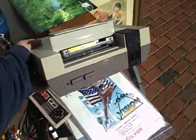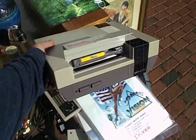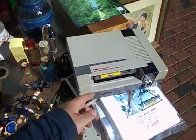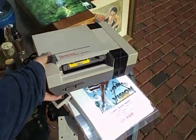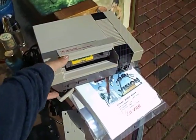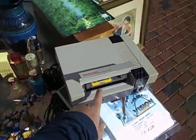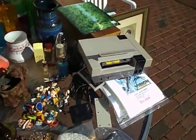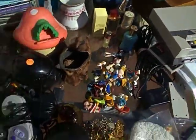Got this Nintendo NES Original. Paid 20, I think. I think I paid 15, and it came with two controllers, the cables that I need, and a Super Mario game, Super Mario 3, that's like a $10 to $12 game. That's a little bit more than double my money, so pretty good, a good deal.